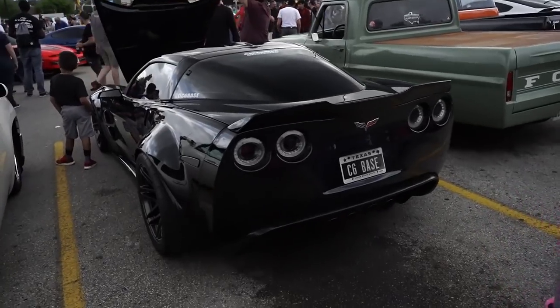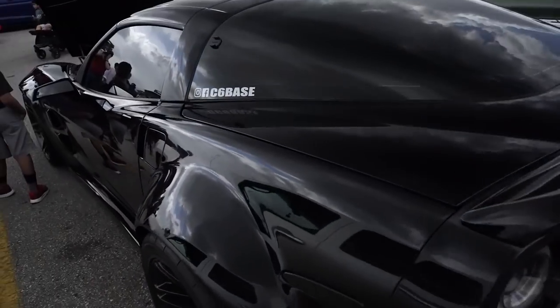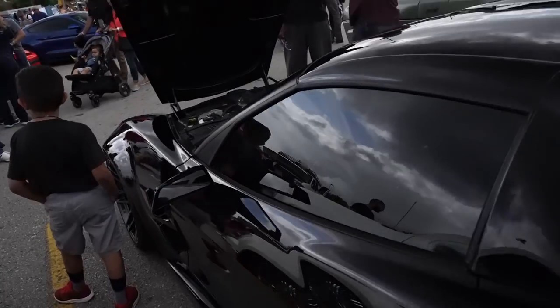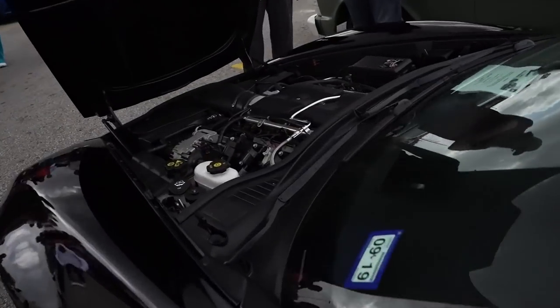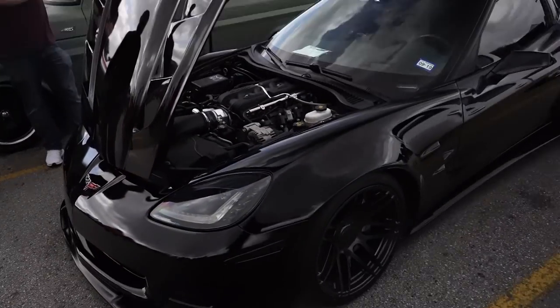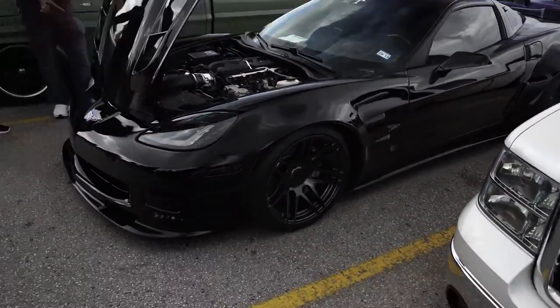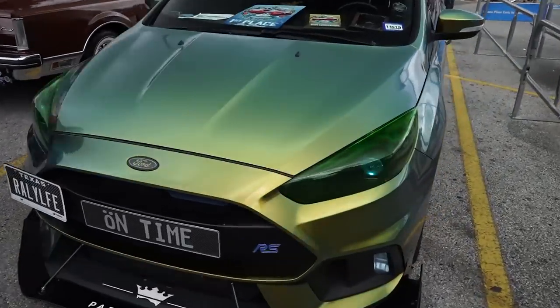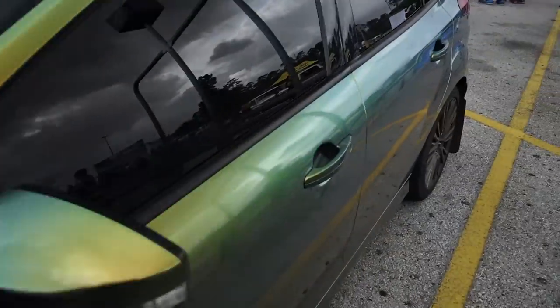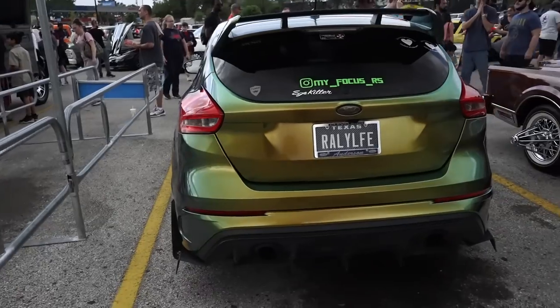Now we got a C6 base here. This is a wide body C6 Corvette. It looked good with the orange, but now without the orange, I like it even more. That is just a sinister looking car right there. Got a color shift Focus RS here. Follow him on Instagram. Looks pretty good.